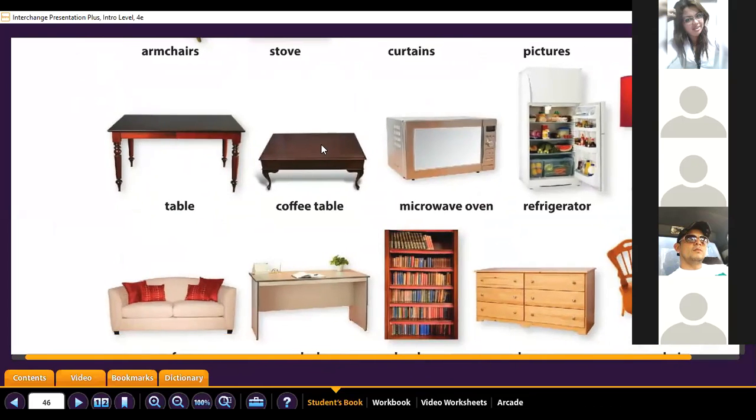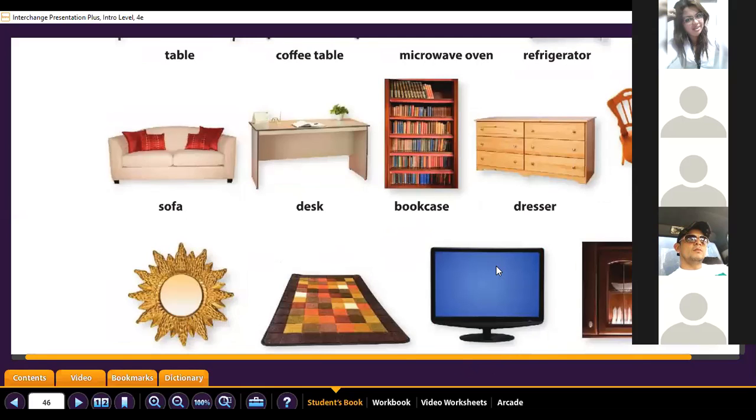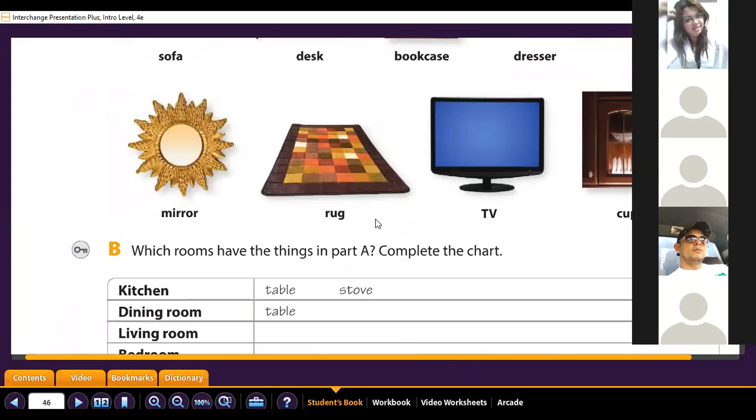Table. Coffee table. Microwave oven. Refrigerator. Lamps. Sofa. Desk. Bookcase. Dresser. Chairs. Mirror. Rug. TV.